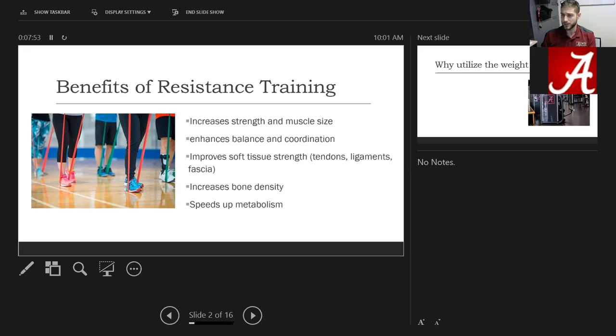When I say resistance training, what I'm talking about is any kind of exercise where the goal is to train our muscles with resistance. Whether that's a body weight exercise like a squat or a push-up, or something with weights or bands, or any kind of machine where we're having to push against something, that is resistance training.